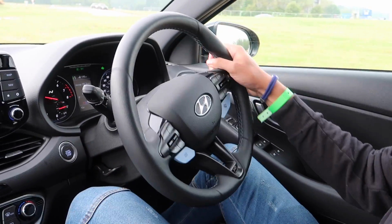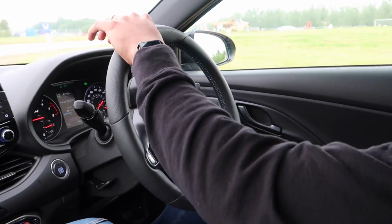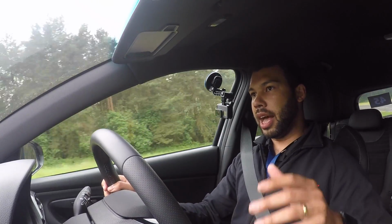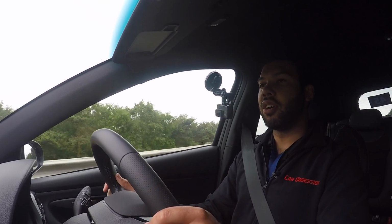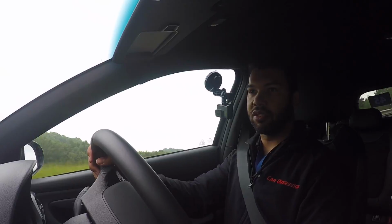So what does the N actually stand for? Well, it stands for two things, Nürburgring and Namyang, the two places where this car was developed. Now, a lot has been said about this car, as I'm sure you are aware. And I was very excited to drive this car. Now, I've only got this car for about 10 or 15 minutes, but already this car impresses.